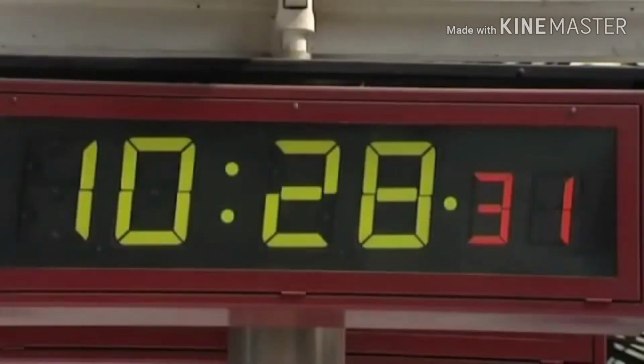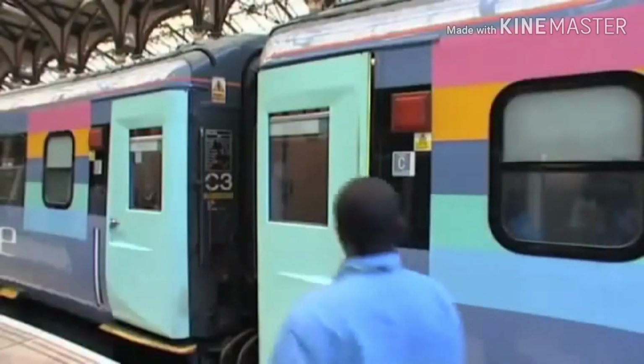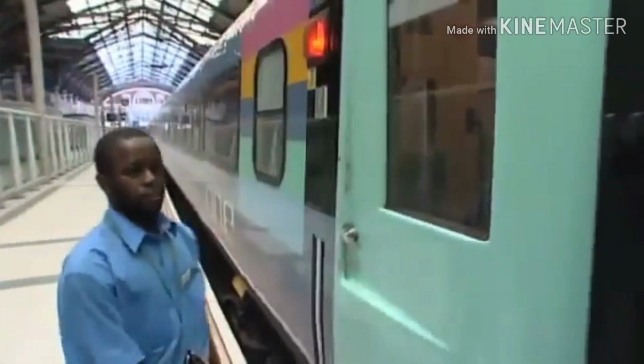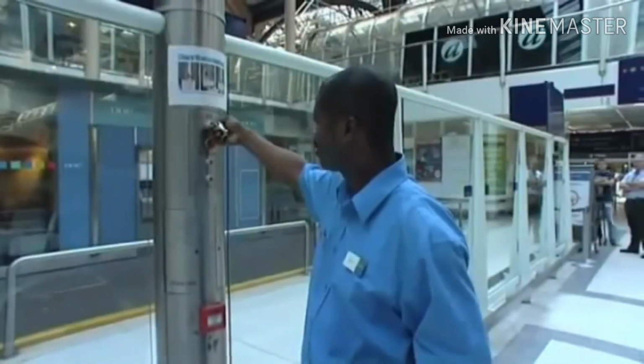It's now a minute and a half to departure, time to whistle up, advising customers that the train is ready to go. If people are still walking along the platform intending to board, ask them to join the train by the nearest available door. You must now ensure that all doors are properly closed and secured. This must be done thoroughly. Doors must be left on the catch. Now operate the train ready to start switch.